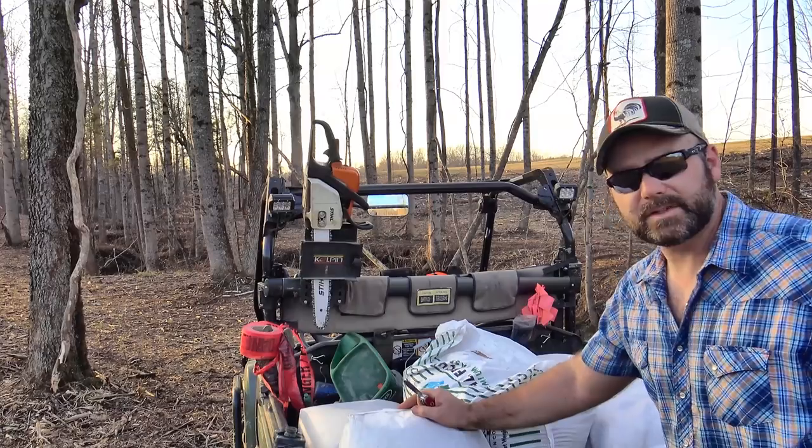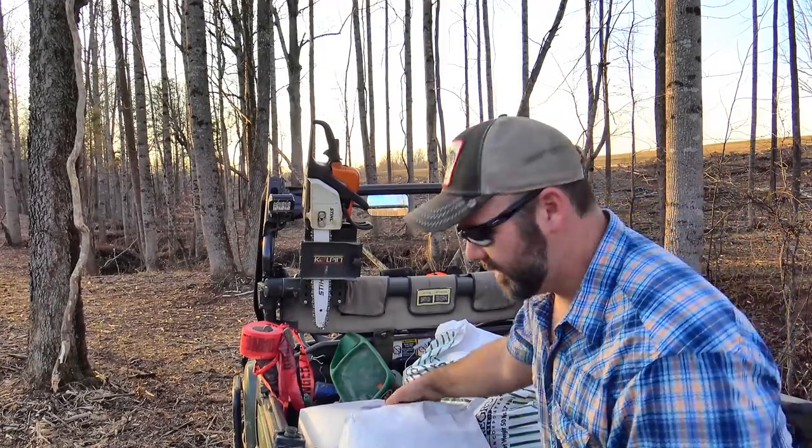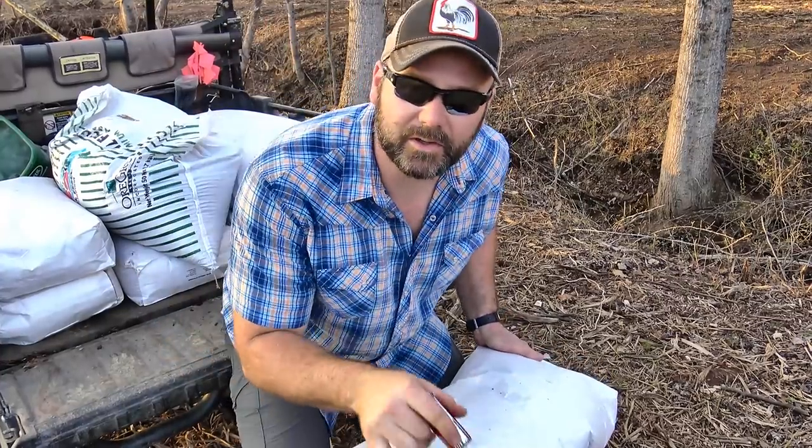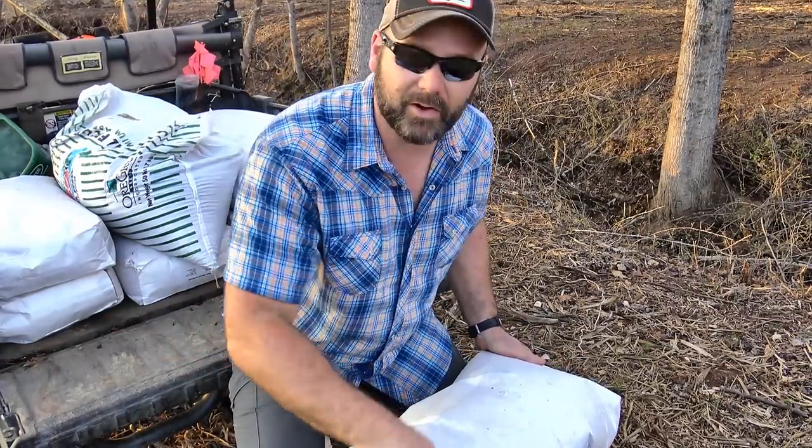Great knife. So the first seed we're gonna spread is gonna be our rye grain seed. And whenever you're loading a hopper up like this, always be sure you have it turned all the way off so that you don't waste grain.